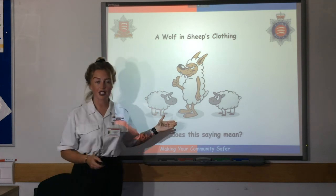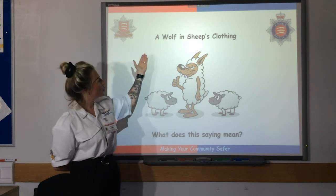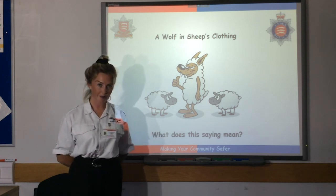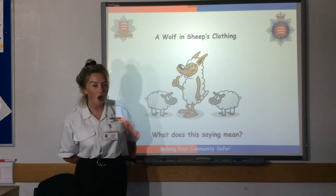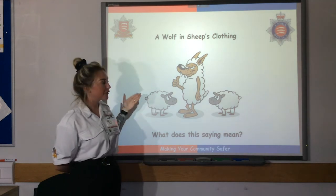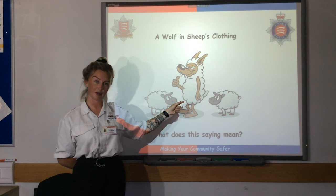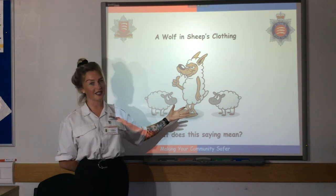What does this picture mean to you, Year 3? A wolf in sheep's clothing. What does this saying mean? So here we've got Mr. Wolf dressed up in the fluff of a sheep. Is Mr. Wolf really a sheep? No, of course he isn't, Year 3.